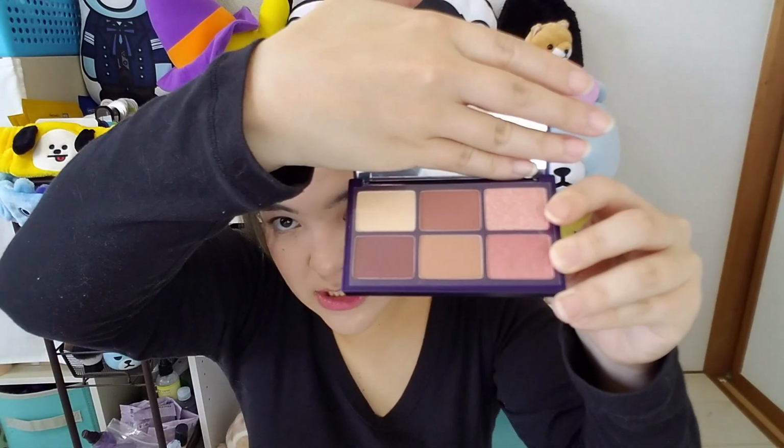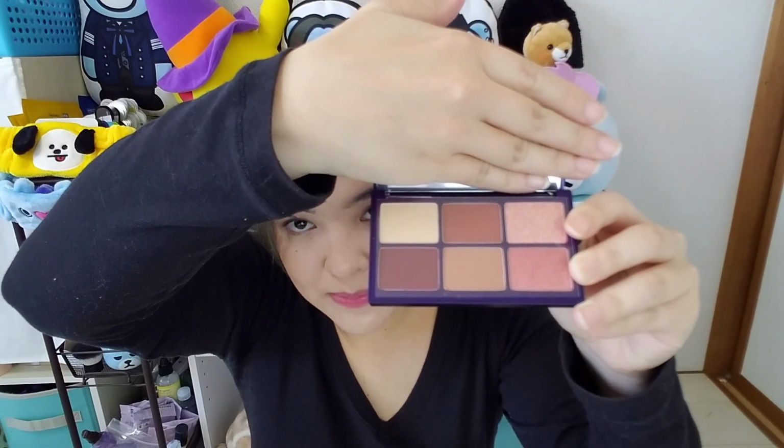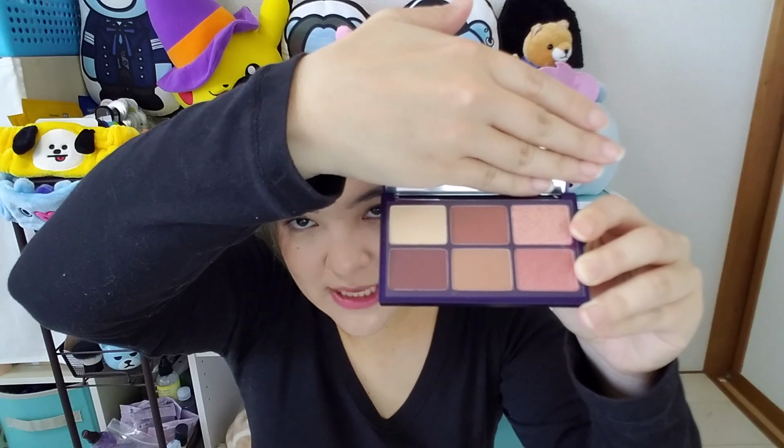I will be putting on eyeshadow today, but please don't criticize it because I know it's not going to be pretty, but I'm gonna give it a shot anyway. So these are the colors. Like I said, this one is a little on the darker side. I do like the pinks though, so we'll see how it works out.